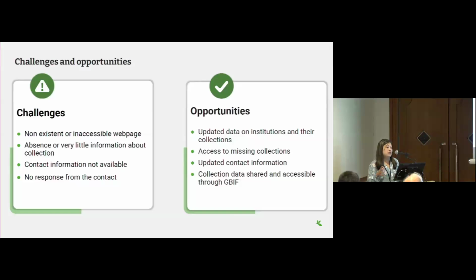However, we have encountered some challenges in the process, so I'd like to highlight some of them. When we are trying to update the collection institution entries, sometimes their web pages are simply non-existent, sometimes inaccessible. Even if we can access the web page, there is very little or no information about the collections they host. Sometimes there's no information about the contact as well, so we don't know who to contact to get their information updated. And even when there are contacts, sometimes when we try to establish contact with the institutions, we simply do not hear back from them. That is making our work a little bit difficult.